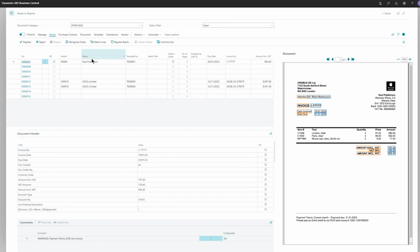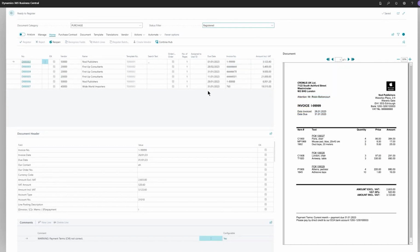3 lines, 3 invoices are recognized, and we can see the data here have been filled in: the due date, the invoice number, the amounts. And it might be that I want to look up a certain document that was registered, and I could do that simply by switching to registered. And you see now I have a number of documents with a lot of data.